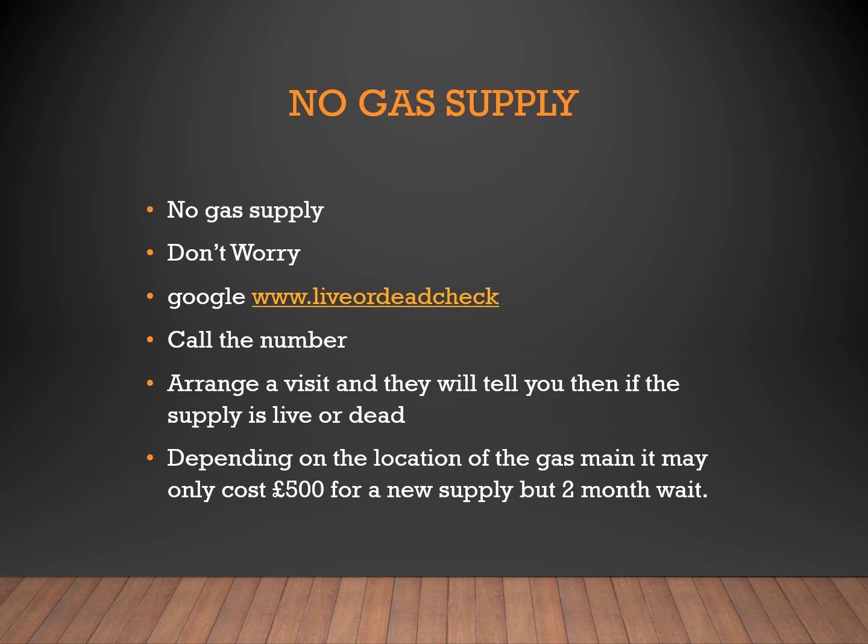And then a couple of months down the line, you can get a new gas supply in. You can pipe everything there so it is all ready for the new gas coming into the building, and then you can fire everything up once it's fitted. But it's just something to bear in mind. It's not an issue. It just might cost you a little bit of money.